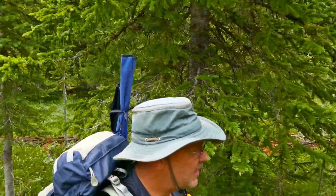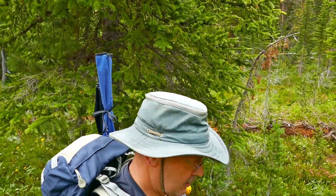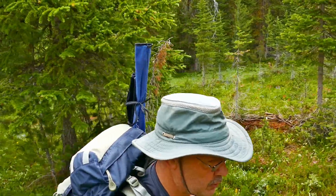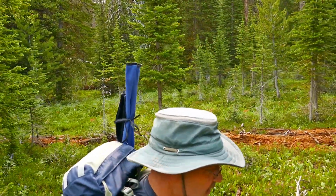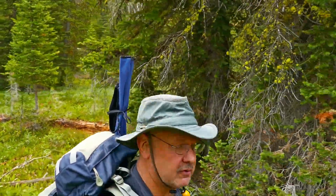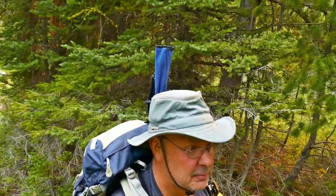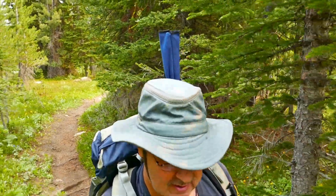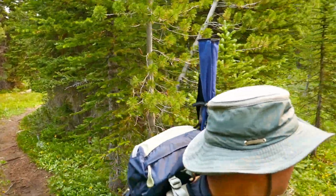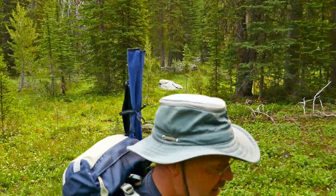So today I'm in the East Pioneers, en route to a group of lakes up ahead. There's 2 groups of lakes in this area. I'm en route to one of them, but there's a lake I was in here last year. What I'm hoping to do is veer off trail here. There's a lake off to the south.